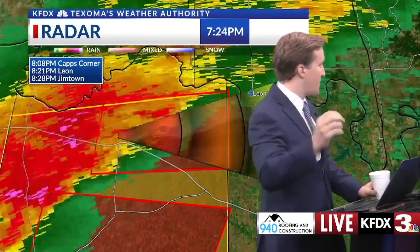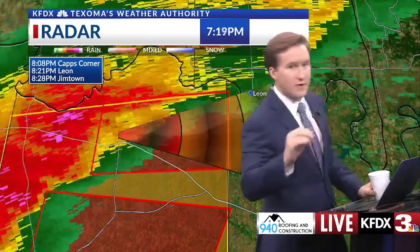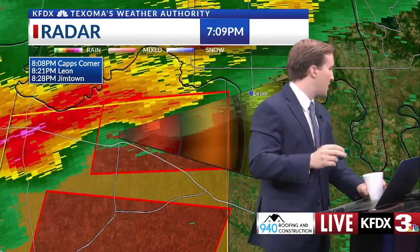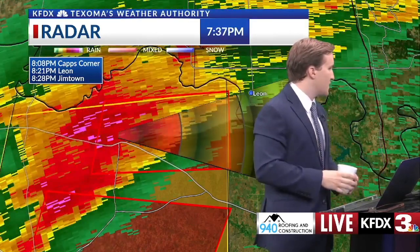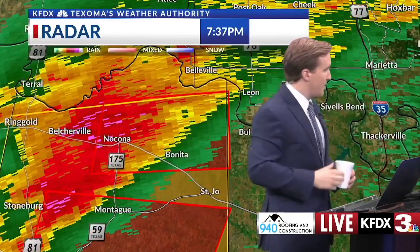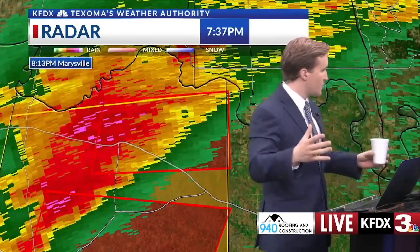So Caps Corner, I think it's probably going to be closer to about 8:04, even though it is slowing down some. Leon is going to be outside of our counties by that point, so we'll let the next station over to the east handle that. All right, let's look a little further to the southwest now.